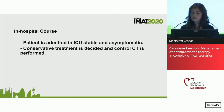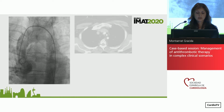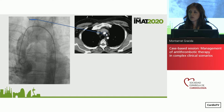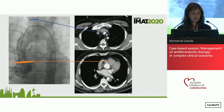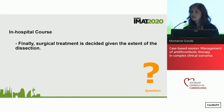The patient is admitted in the ICU, stable and asymptomatic, and initially conservative treatment is decided and control CT is performed. This is the CT. We can see the progression of dissection that involves the supraortic trunks, but also involves the ascending and descending aorta. Finally, surgical treatment is decided given the extent of the dissection.